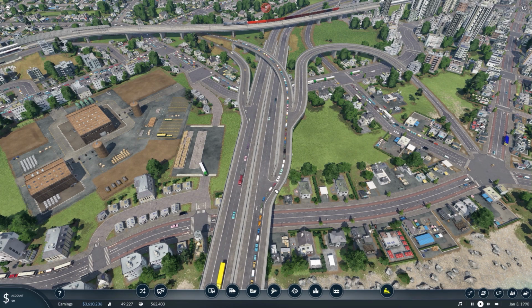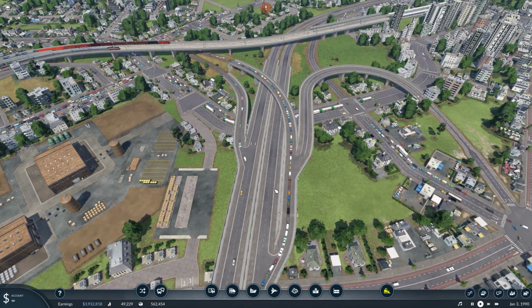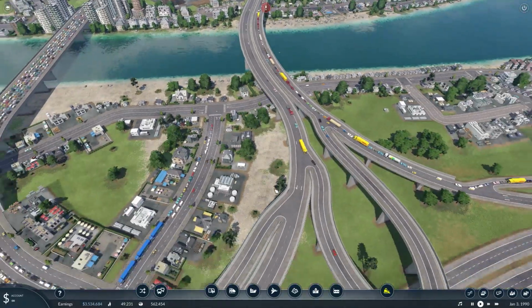When we first start out, the populations are really small, and as the area increases kind of exponentially, I'm not really planning for the future very well, so that's something I need to fix. But you can see at least people are starting to use the interstate. They're kind of using every road now at this point.